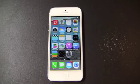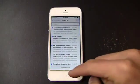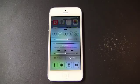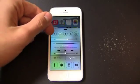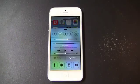That said, one of the biggest ones is Control Center, and you just saw me swipe it up from the bottom of the display here. Did not mean to go into that. Let's swipe up here just like that. And you've got quick access to your most important toggles here. So airplane mode, Wi-Fi, Bluetooth, do not disturb, and then of course screen orientation lock.